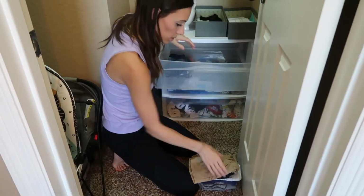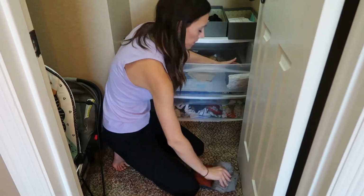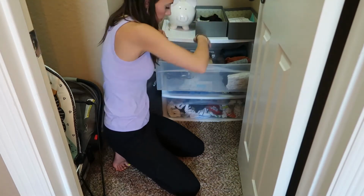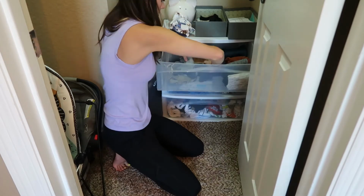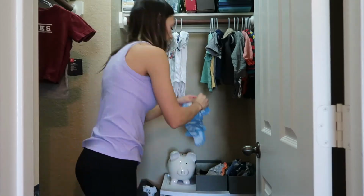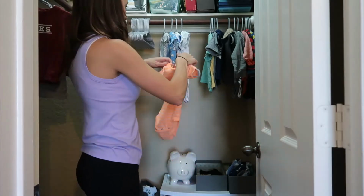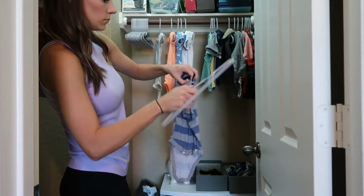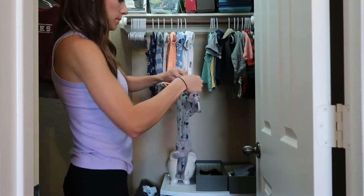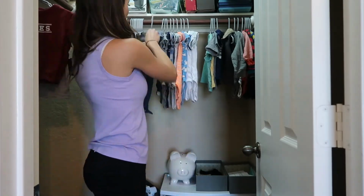Now I am putting away his shorts, his pants, and pajamas. I want to keep everything in the top drawer for easy access. I also decided to fold everything and set it upright so when I reach into there, things aren't stacked on top of each other and I'm able to see everything that's in the drawer. I also started hanging the clothes up by season, so I have long sleeve stuff that he will wear as soon as it gets cold here. And I also hung up all of his t-shirts in one section and then onesies in one section. And I also organized most of these by color.